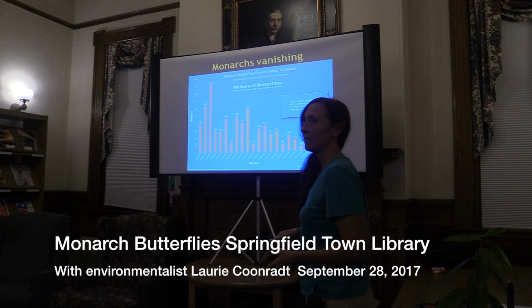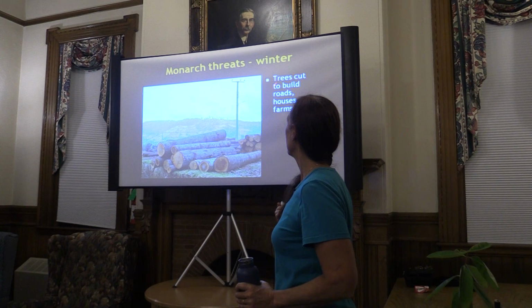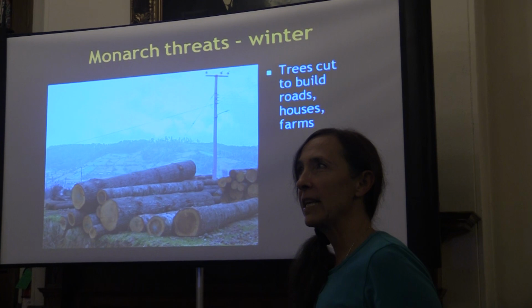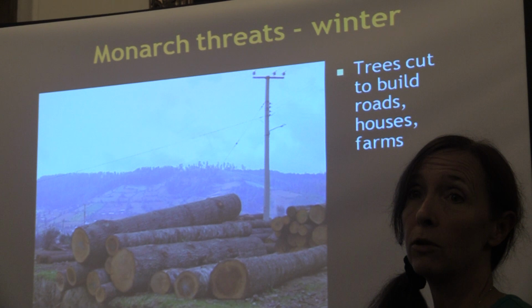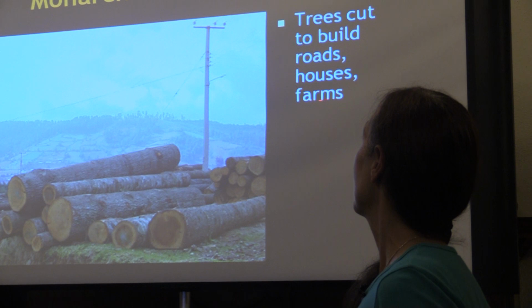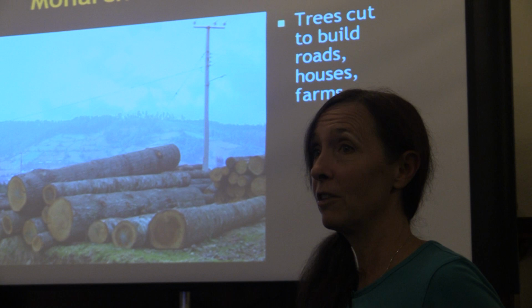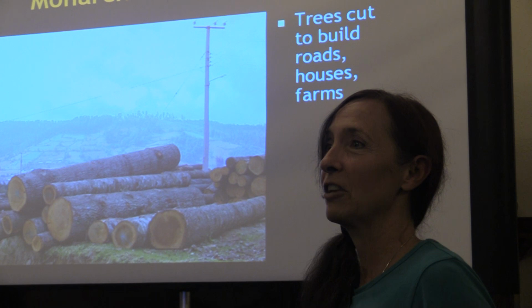So, why? Some of the same things that threaten other things. Trees, logging. Even though that's a reserve in Mexico, a reserve is sort of a loose designation, and there's a lot of private inholdings. There's illegal and legal logging, and it's the fir trees that are there. That's what's being logged. So loss of habitat for roads, for houses, for farms. Yes, people need places to live, they need farms to grow food, but the monarchs are only in this relatively small area. So it's becoming a challenge for them.